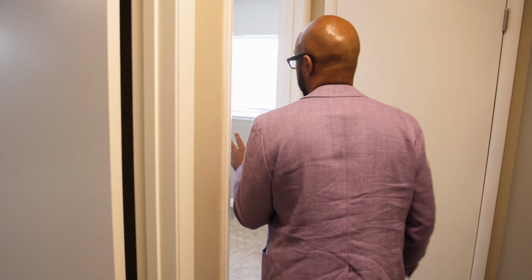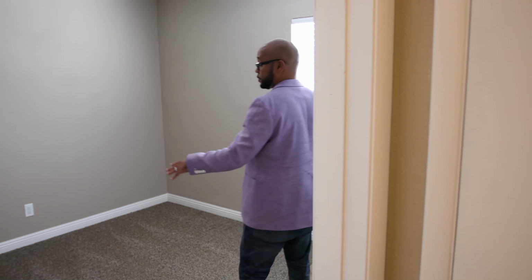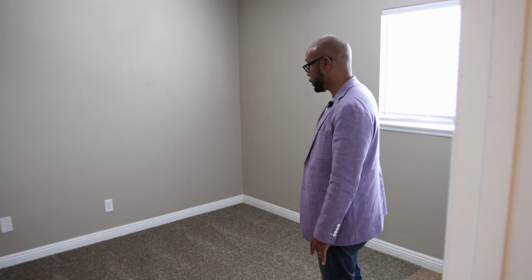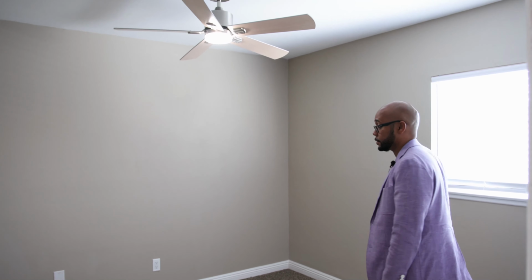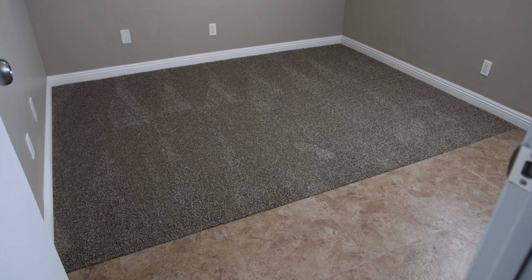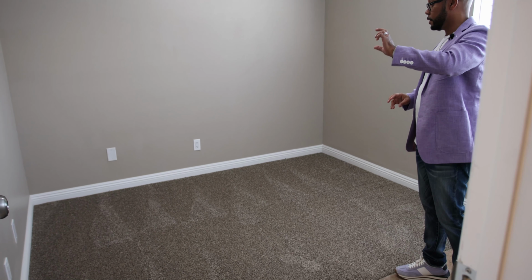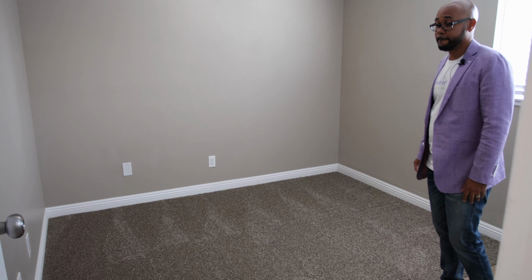So we staged two out of the three bedrooms, and this is our last bedroom here. We're not going to stage this bedroom. We updated the flooring in here, obviously did the lighting, did the blinds. So this room turned out really nice. We went with a neutral color carpet that picks up the tile, and it picks up the colors on the walls for the interior. So yeah, it turned out really nice.